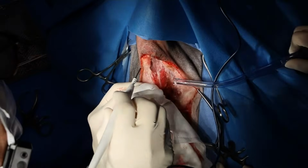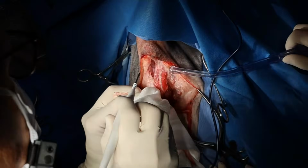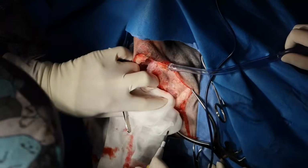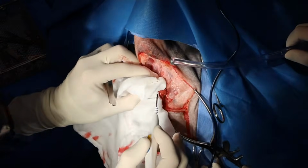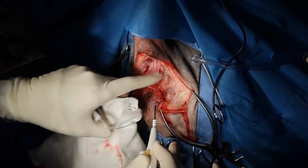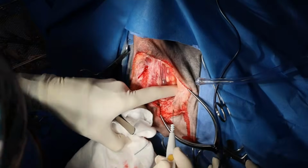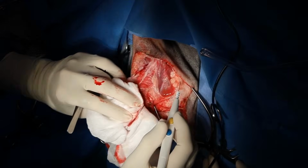Now you do have caudal rectal nerves on both sides, which you have to watch out for. It's definitely worth your time to use good hemostasis, because if these start bleeding a lot, it's really hard to tell where you are. Okay, so that's abdominal fat right there.